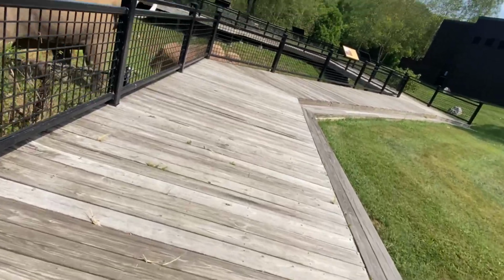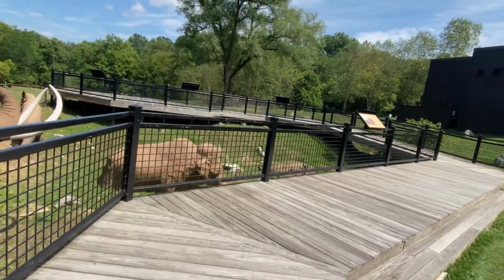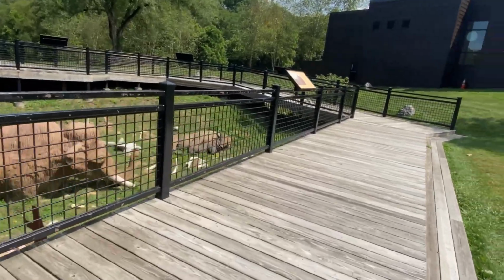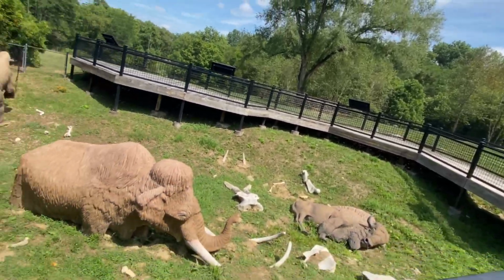There is a little step here. I remember when my mom was in a wheelchair, I could get her up a step like that.